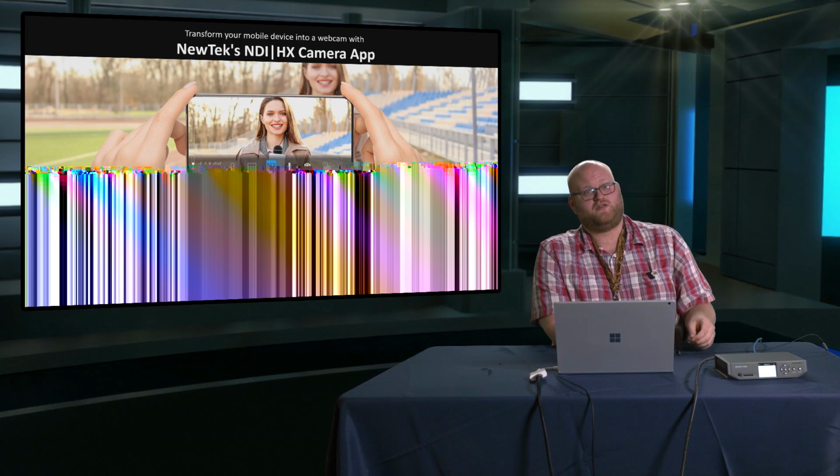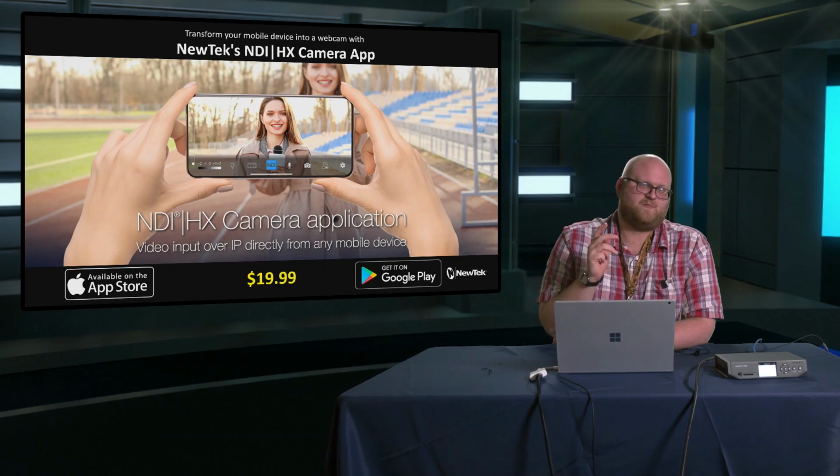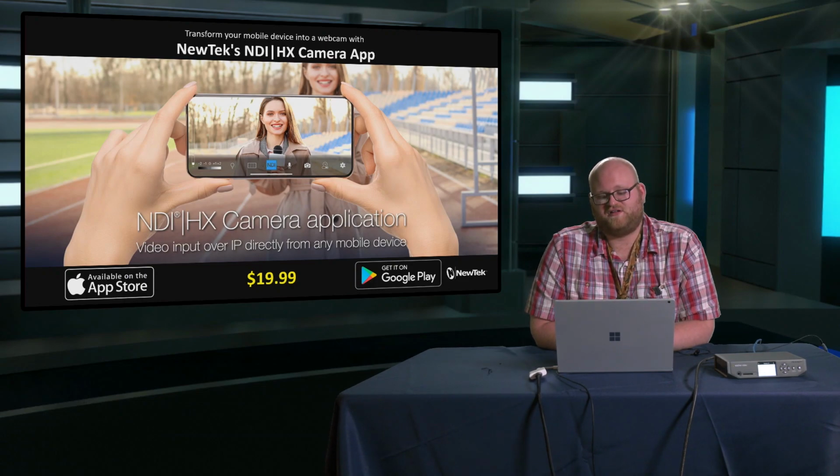The Wirecast Go isn't the only one that allows you to bring your cell phone's video camera feed into a program. If you have a device that allows you to bring in NDI sources, you can also get the app NewTek's NDI HX Camera. The NewTek NDI HX Camera app is only $19.99 and is available for iOS devices along with your Android devices. And essentially what that does, it brings your cell phone's camera feed in like a camera.